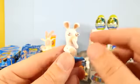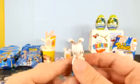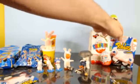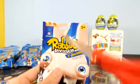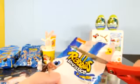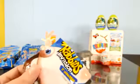The thing I like about the Rabbids is they have really cool looking bug eyes. That's really what makes them kind of stand out. Let's go ahead and open up the last Rabbids invasion pack. Of course, we still have six other surprise packs to do here next.